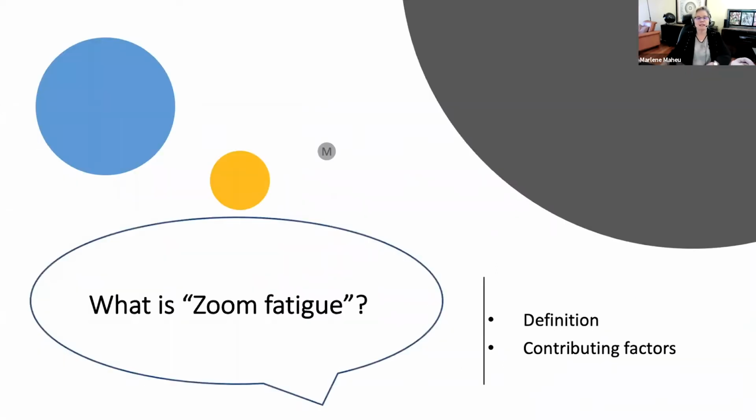So now I'm going to ask Dr. Wright, Shauna, to have a discussion with me about this. So Shauna, could you talk about the definition of Zoom fatigue and the contributing factors that you found?